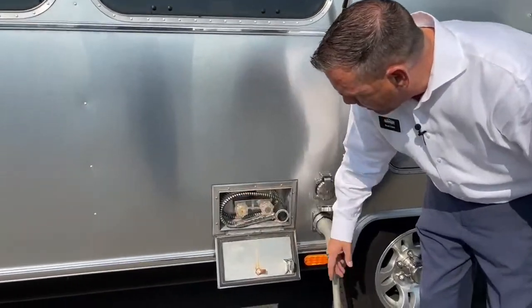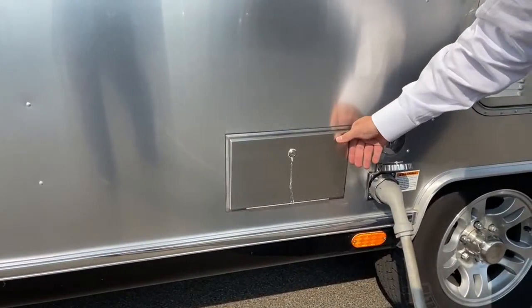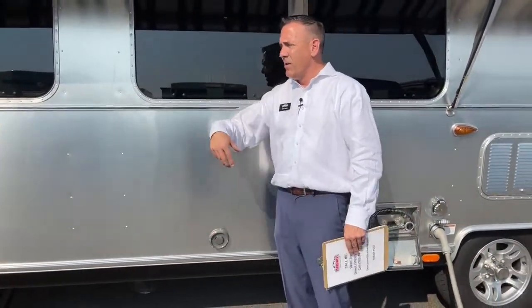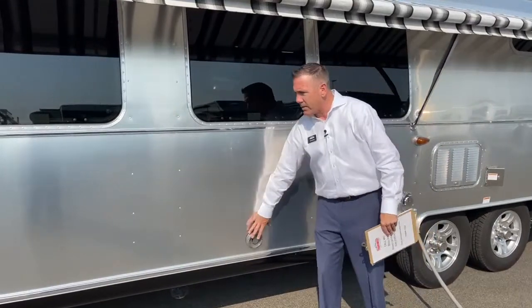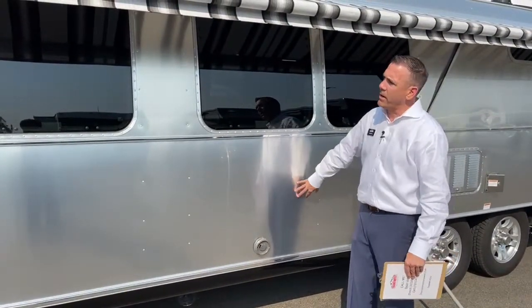Here you got an outdoor shower, little handle, hot and cold. Again, stainless steel covers. And then we have a port for our Aldi system. So this is what's going to exhaust that nice heater in the side that goes around the whole inside of the floor there. This is where it exhausts, and it also heats your water. So it's a 6-gallon water system on that guy.